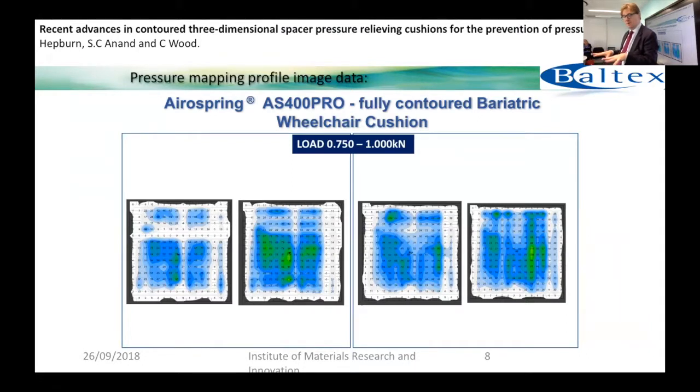As many people in the healthcare world will know, pressure mapping can be quite a dubious subject. You can get one set of results which look good, but we don't know who the patient was, what the condition was, which wheelchair was used. There are so many variables. So we've tried to strip all of those variables out by actually having a proper test rig with some empirical evidence, and we will come onto that later on in the presentation.